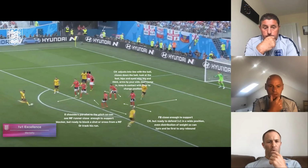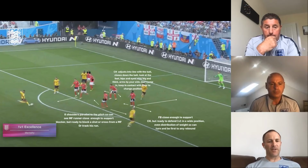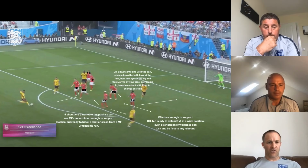So what I've done here is I've created a little picture that shows the deployment of some of our players, the way we might deploy some of our players in that sort of low block position when we're defending a shot on the edge of the box. Yeah. So there's quite a lot of stuff going on here.